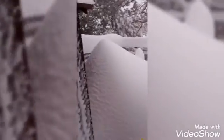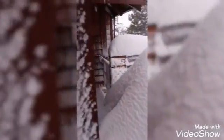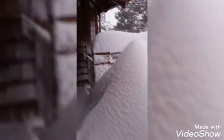Incredible amount of snow and snowdrift on my deck. There's where I go up and down my steps and my rails, the snow on my railing. Oh, this is an incredible amount of snow. Oh boy.